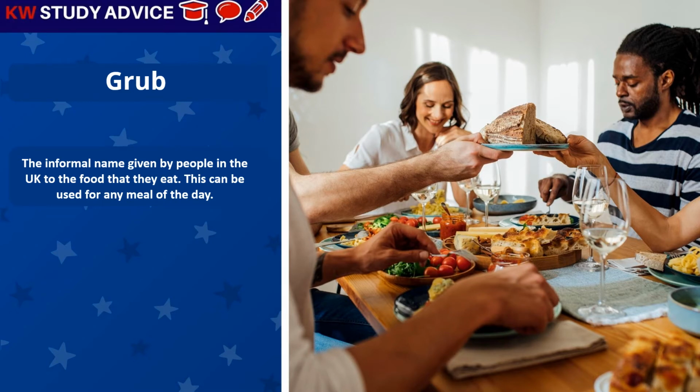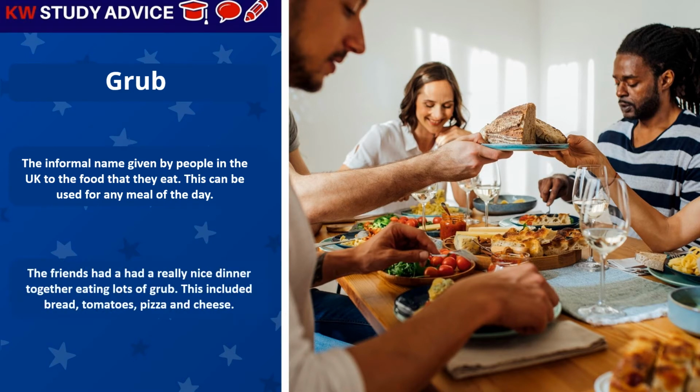Again, a tasty definition there. So let's have a look at the example so we can understand further. The friends had a really nice dinner together, eating lots of grub. This included bread, tomatoes, pizza, and cheese.